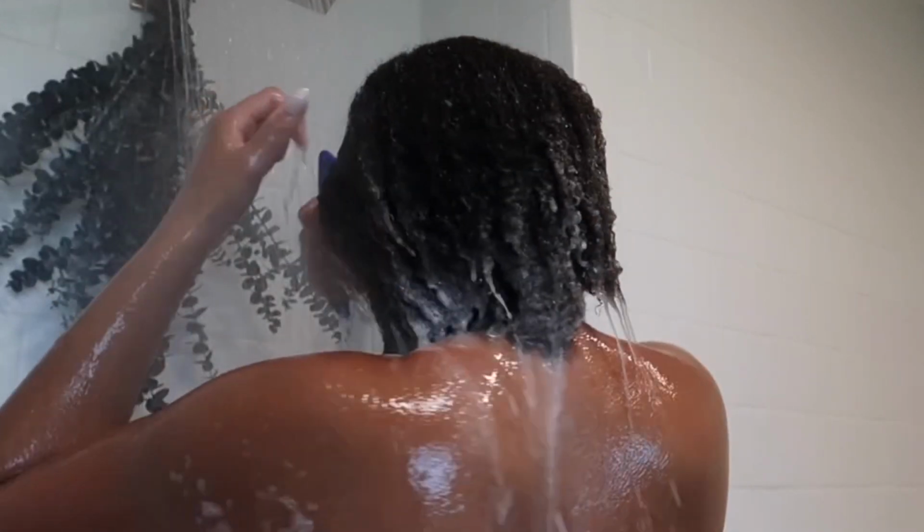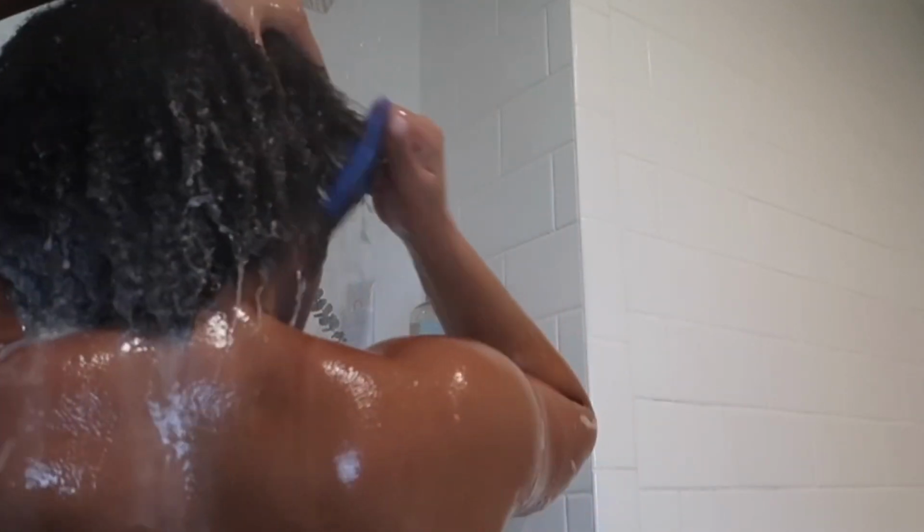I used to not comb my hair in the shower, and it was absolutely terrible. Whenever I would get out, my hair felt so dry. It felt like I couldn't get hydration over every curl, but when I comb through it, every single curl really gets what it needs.